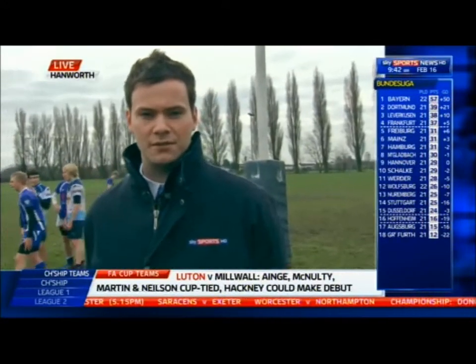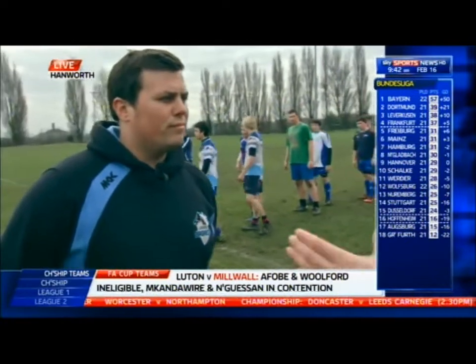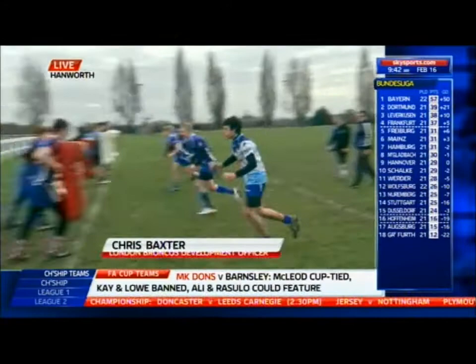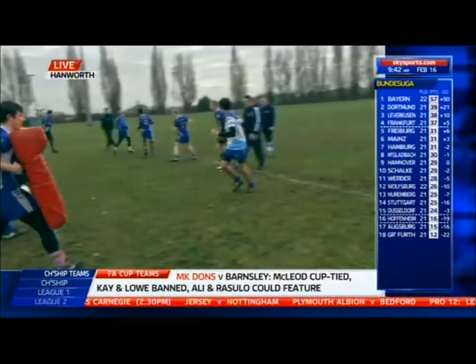With me is Chris Baxter from the London Broncos. He's a development officer. Before we get into tackling, tell us a little bit, first of all, Chris, about what's going on behind you here. OK, we've got the under-16s behind us here. They're just going through one of their tackling practices.